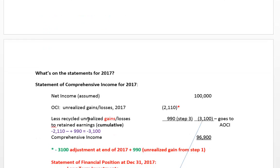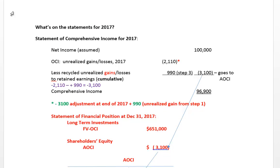If you look at the statement of comprehensive income, we know that's made up of net income plus OCI. So just to give you some numbers, I've decided that I would assume net income of $100,000. That's not in the question, I just made it up. How much did I book into OCI with unrealized gains and losses for 2017? That's my $2,110 loss. So I put the loss in brackets. That's just how I did it.